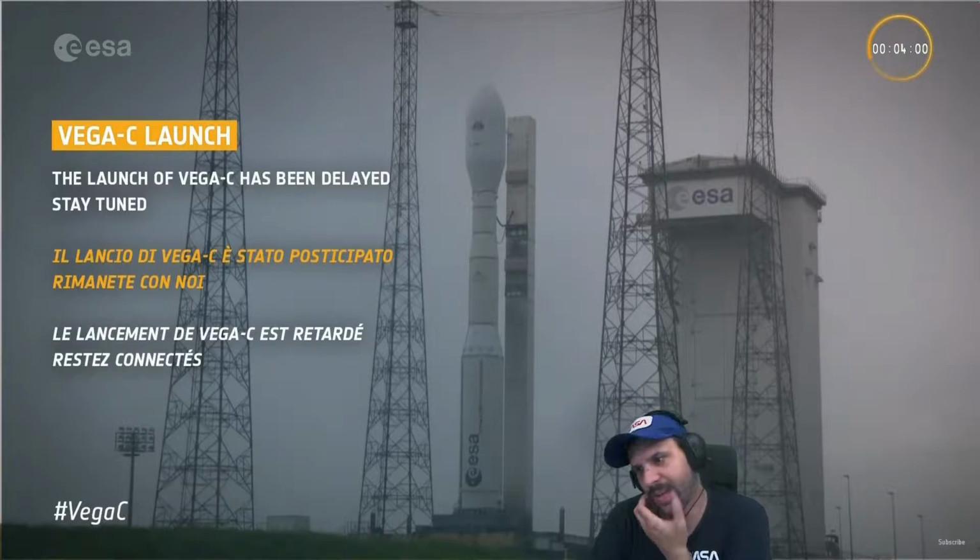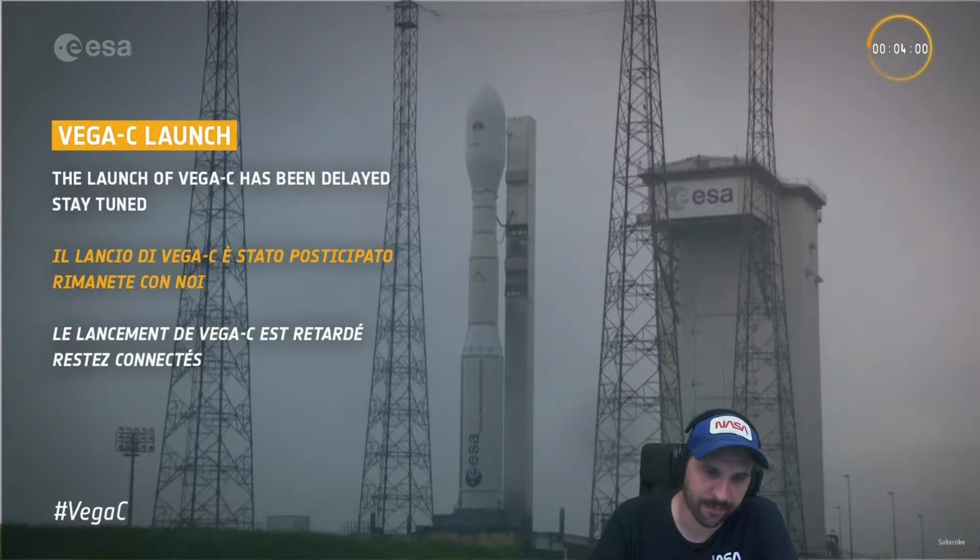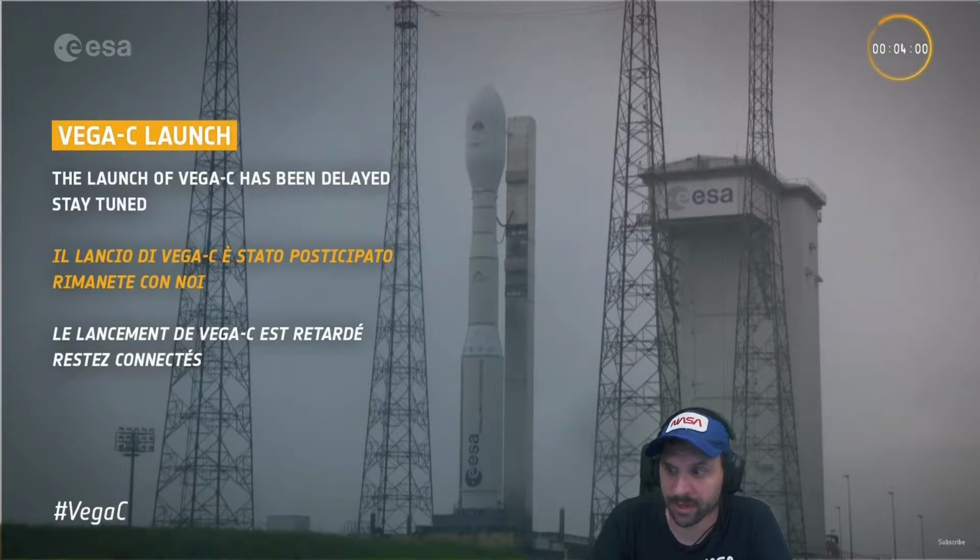It's all SRBs, yep, except for the fourth stage. The fourth stage is the AVUM Plus. It's a pressure-fed hypergolic liquid-fuel rocket engine. So what's the difference between Vega and Vega-C? The first stage and the second stage are new. Yeah, and it's got a bigger fairing, that's right.